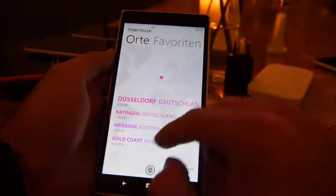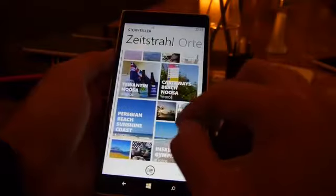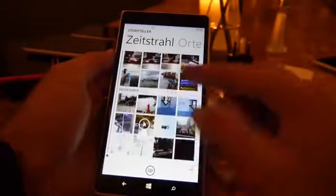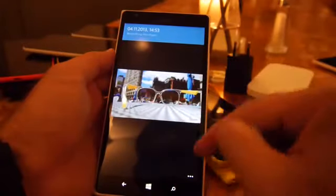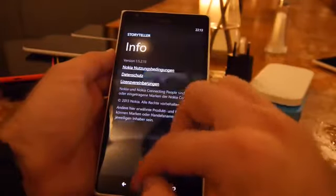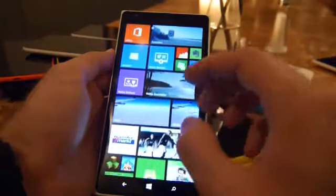You can always go back. You could have your favorites here at home. We have the timeline here again. Now you're seeing here October. Most of the pictures were probably taken in October, and then we have November here on the bottom. And yeah, again, this feature is quite cool. Just tap on it, and then you can add your description, or you have, of course, sharing, deleting, add to favorites, and info. With info you have some information, of course, going on there. So this was the Storyteller, quite an awesome app now.